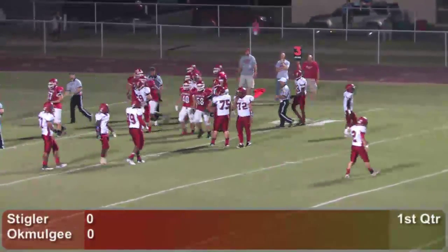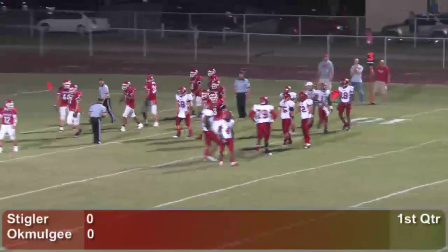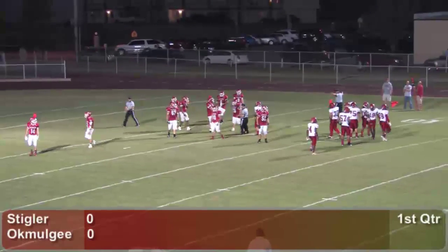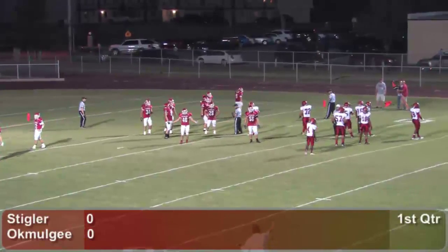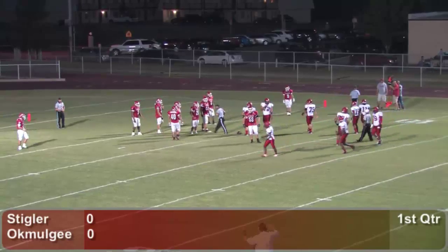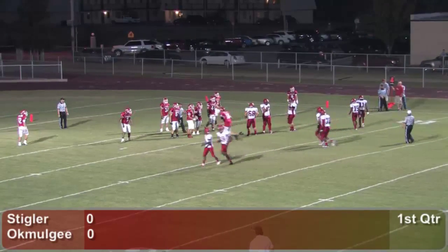Travian James on the reception. Sandlin on the tackle. Pickup of about a yard on the play, so it'll be 4th and 5. Goal to go from the 5 yard line. So it'll be 4th down and goal from the 5.